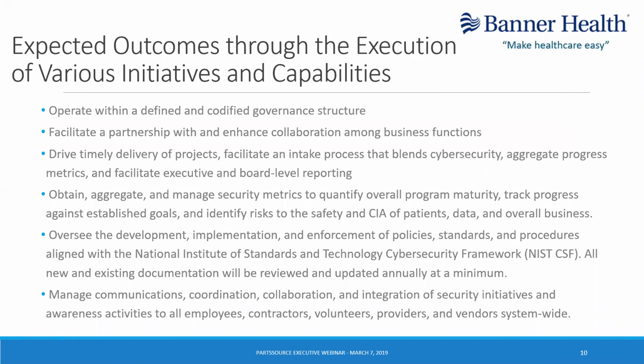At the same time, we want to make sure that we're blending cybersecurity into the overall lifecycle management of these technologies. We are building metrics that showcase the progress of the program or the project and facilitate executive and board level reporting. The fourth aspect is we want to be able to obtain and manage metrics that showcase overall program maturity, track progress around established goals, and identify risks to the business, the safety, and the confidentiality, integrity, and availability of patients and our care services.